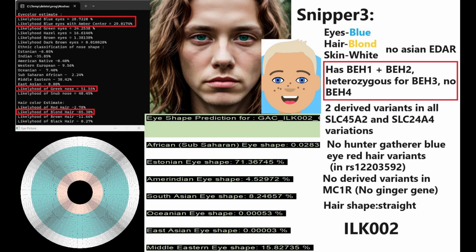She does not have East Asian EDAR, and for hair, her hair shape prediction is straight. She has BEH1 and BEH2, blue eye haplotype 1 and blue eye haplotype 2, and she is heterozygous for BEH3 as well. She does not have BEH4. She has 2 derived variants in all SLC45A2 and SLC24A4 variations, and once again she does not have any derived variants in MC1R or the main variation on IRF4 that has to do with red hair and blue eyes. So we have no reason to assume once again that she would have red hair.